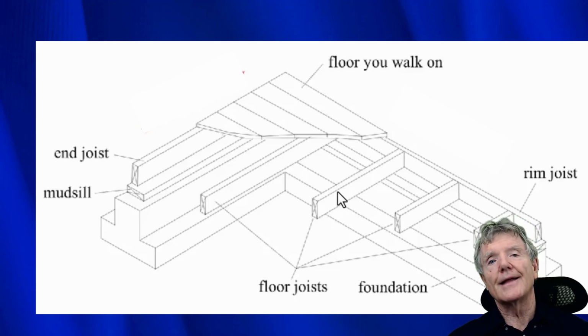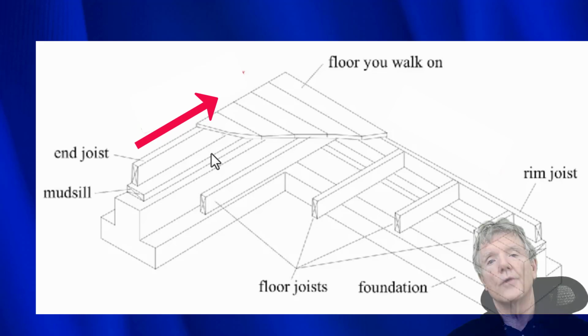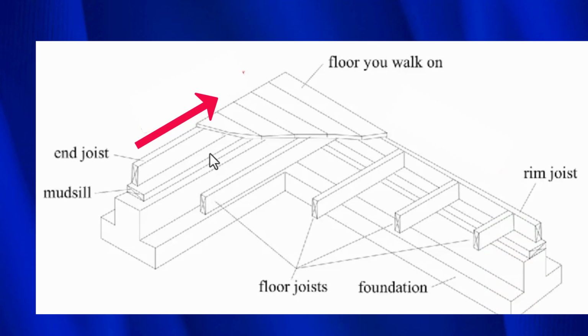We want to make sure that that stays on the foundation. So when you jump on your floor, you'll feel some spring, and that's the joists that are springing. And this one right here is especially critical, this one on the end, because if this one on the end goes sliding that way, it'll take the whole house with it, and we want to make sure that does not happen. So what we do in a retrofit is we connect this piece of wood, the end joist, to the mud sill, so that this end joist cannot go sliding on top of the mud sill.